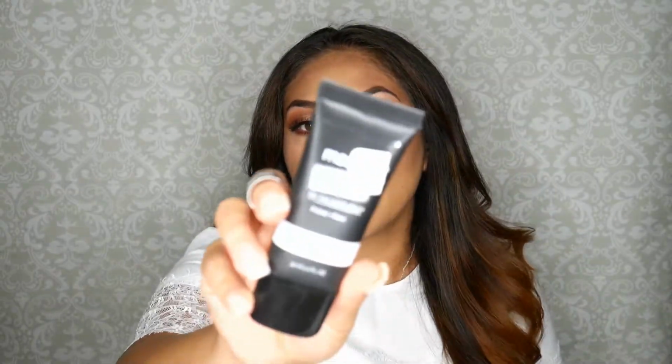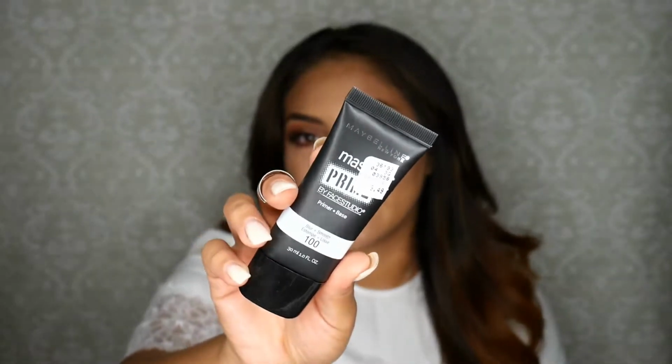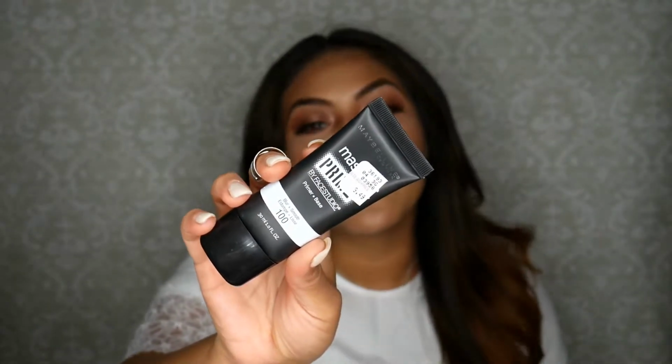So the next primer is also by Maybelline, and this is the Master Prime, and I have this in Blur and Smooth. Once again, for my smile lines that I like to blur. And this one comes in, I'm pretty sure they have different ones. I think one is for redness, and you just have to kind of figure out what your face needs.